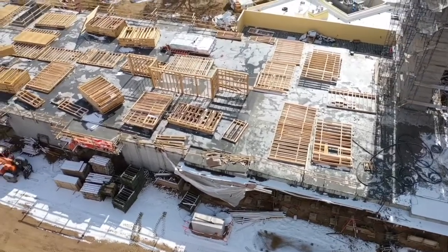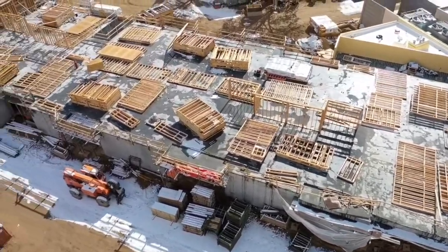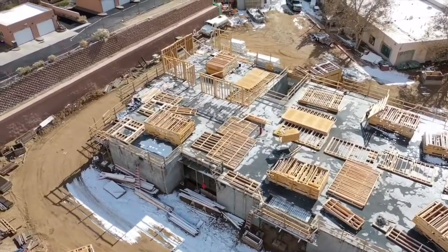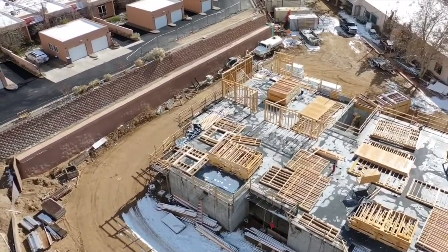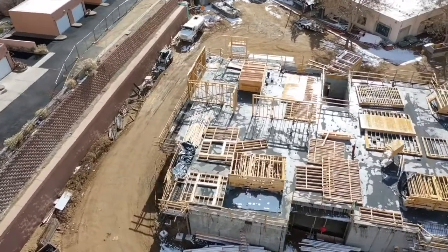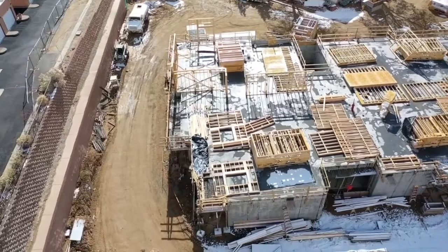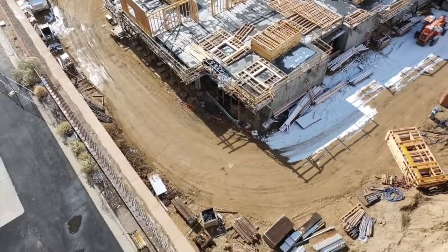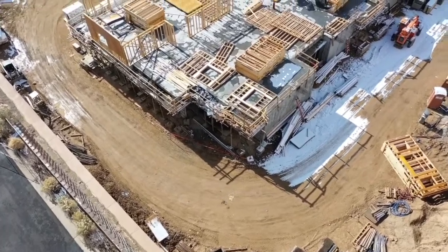As we fly toward the east, we see a seemingly haphazard jumble of prefab frames, some already erected. Again, this has just happened in the last day or two. There aren't many people working just now, perhaps because of the snow.